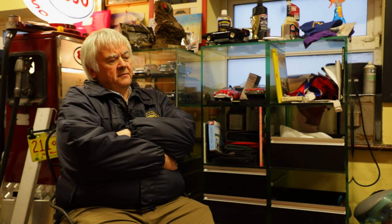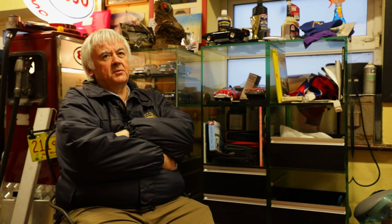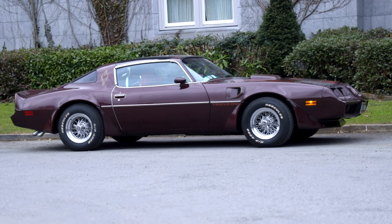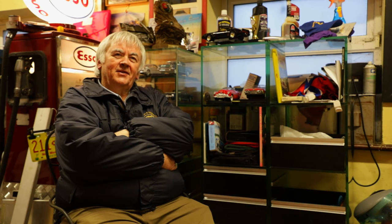At the American car show in Cork, I suppose there were about 60 cars. We all went into the Jack Lynch tunnel and stopped and revved them. It was like serious thunder. We just stopped for a few minutes and held up all the traffic, and the tunnel was full of American cars.